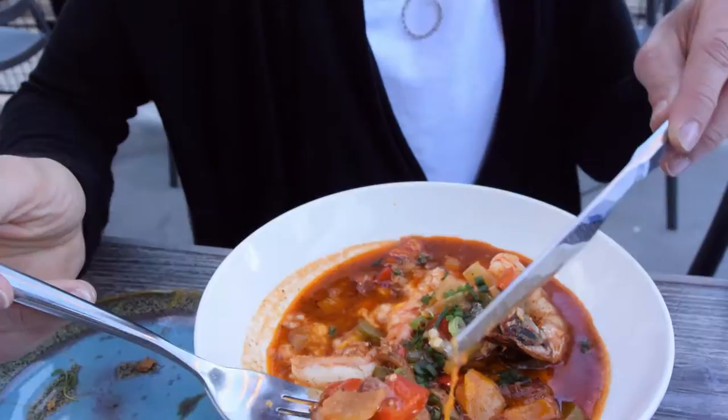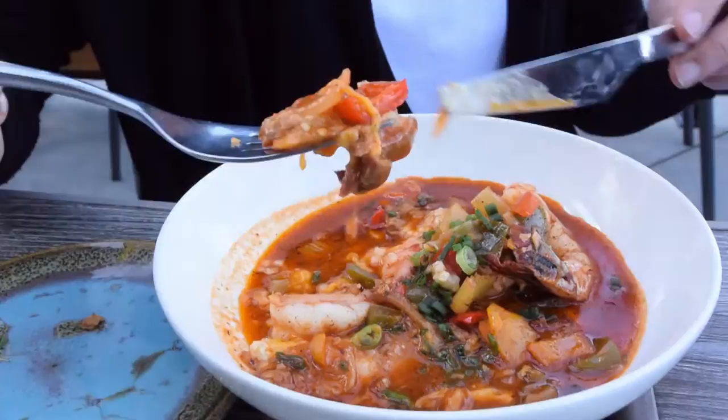Almost like a breakfast, like it has egg and bell peppers and onion and the sauce. I just don't know why it reminds me of a breakfast thing. Yeah, I'm trying.